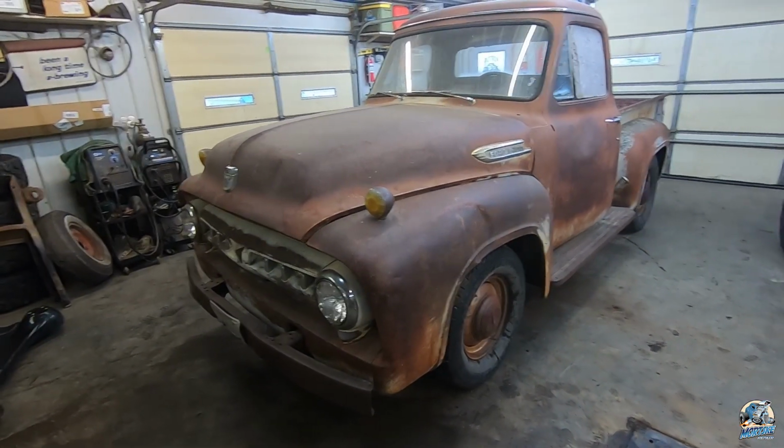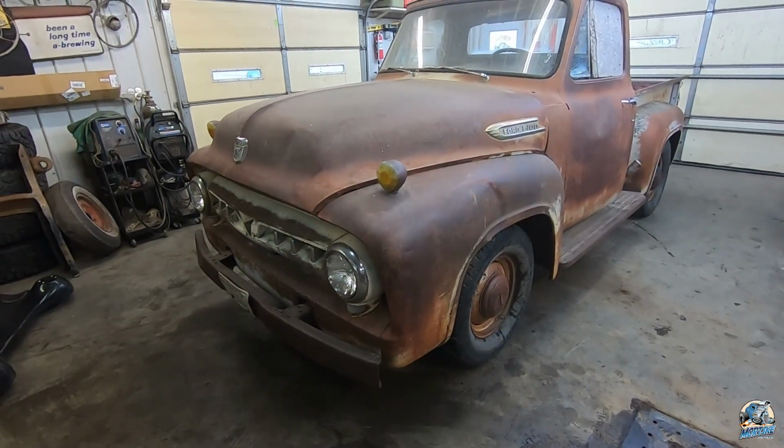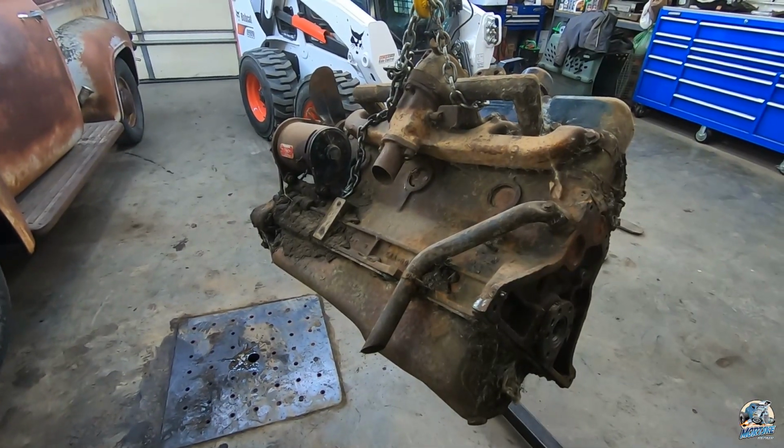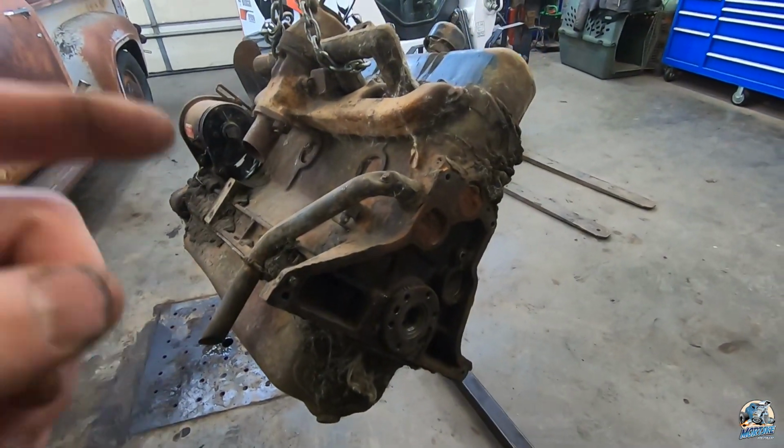Well, looks like the old 53 is gonna have to wait. I'm gonna kick her outside for now. I guess I could pull the head off this thing, but I think I'm just gonna look for a different one because it's stuck.